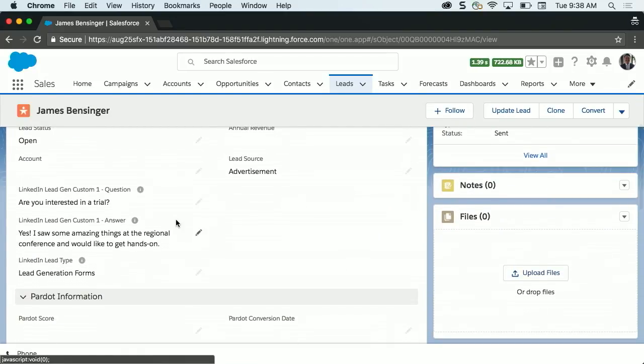The first one is LinkedIn Lead Gen Custom 1 question. With the new LinkedIn campaign integration, you can create up to 3 questions in LinkedIn, ask your prospects questions that you determine. And in this case, we asked, are you interested in a trial? And the lead said yes. They were at the regional conference. They like to get hands-on.